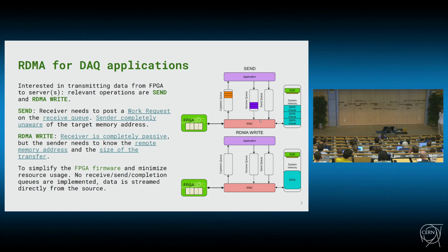For our needs, or the data acquisition needs, we want to push data from the FPGA to a server farm for some kind of computing. Maybe it could be clustering or event classification or event building. And we will need mostly 2 operations, the SEND and RDMA WRITE. Pay attention that the WRITE has the RDMA for a reason. With the SEND, the receiver in the application will pull events from the completion queue and put some requests on the receive queue. So basically, it's active in this sense.